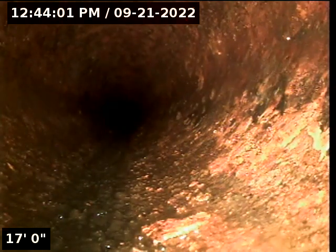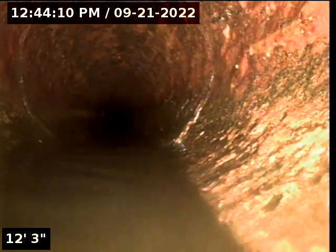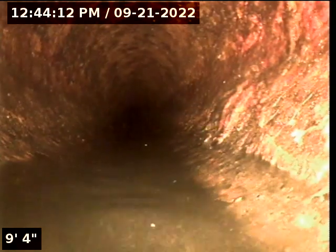Joint that we saw where we went from the 3-inch to the 6-inch, and coming back to the access point. Great. Somebody using waste.